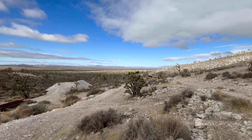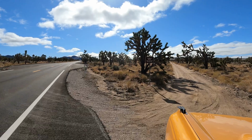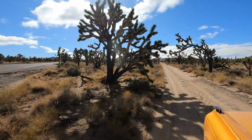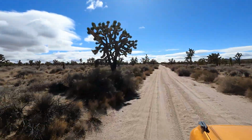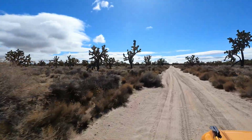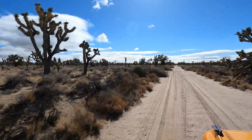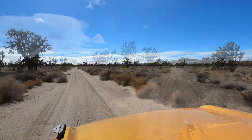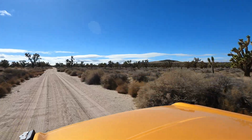After a quick refueling stop, we found our way back onto dirt and continued on the trail. These are extremely large Joshua trees out here. These things must be quite old. Well, we were just talking about that. It's so sad to see that big, large area where they're all burnt down, and I'm sure it takes a very long time for those things to recover. They don't look like they're growing very fast.